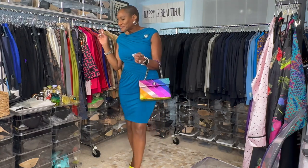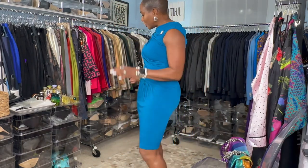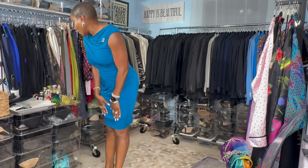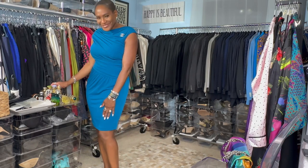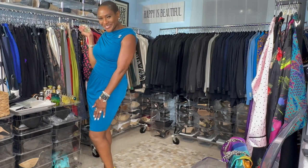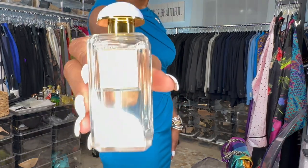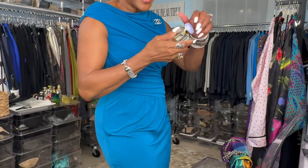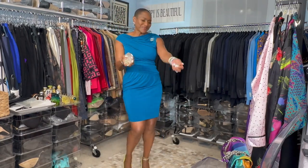All right. So let's pick a fragrance. With all my colors today, what fragrance represents all the colors? Let's go wild geranium. It's Aerin. Wild geranium, because with all this color, it could be considered wild.